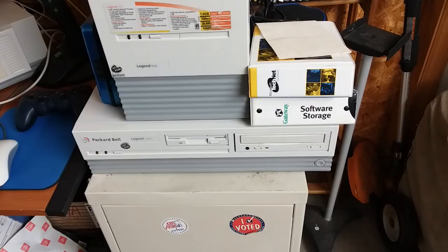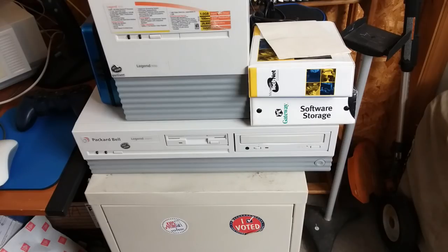Most recent Packard Bell acquisition. We've already seen it a few times on the channel, but today we're going to actually get to play with it. This is the Packard Bell Legend 204 CD, manufactured on March 28th of 1995. This computer features a 66 MHz 486 DX2.